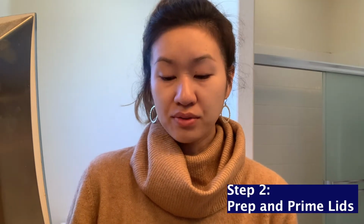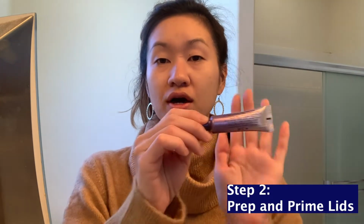So without further ado, let's just dive right in. The first thing, as always, is I start off by prepping and priming the face, which I have already done. If you want to see all the products that I use, go ahead and take a look at my previous tutorials. I list out all the products and I talk through all the steps. But now that I've already done that as step one, step two is prepping and priming the lids, which I do with my Urban Decay Primer Potion.